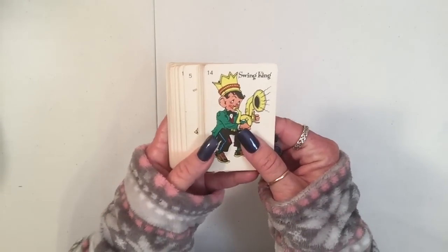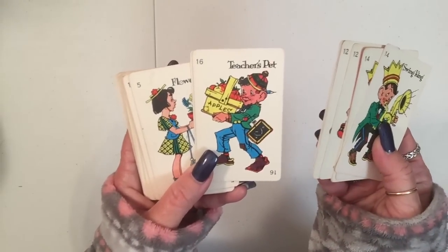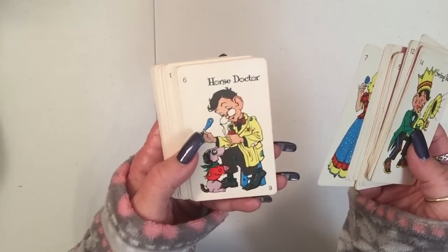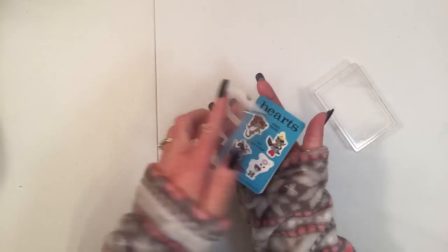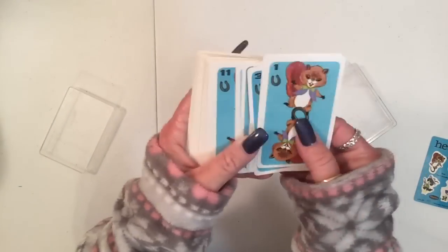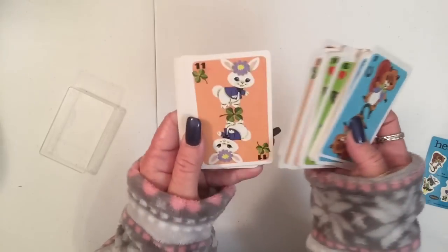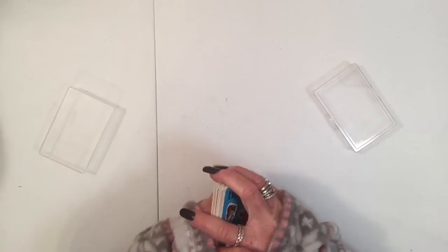These are old maid cards from the 60s. So they look like this. So there's all different ones. This is an incomplete set. Anyway, alright, we got those. Then I got a heart card game. These are also from the 60s. So they look like this. Alright, that's all of those. This is a complete set.